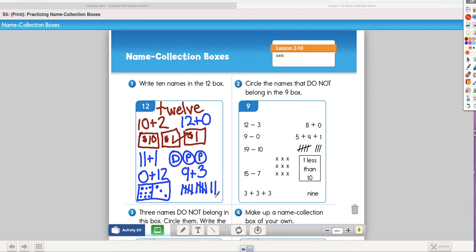So let's see if we can figure out whether or not these names name the number 9. I'm going to start over here with 12 minus 3. What do you think? Thumbs up or thumbs down? Does 12 minus 3 name 9? If I have 12 and I take 3 away, am I going to have 9?